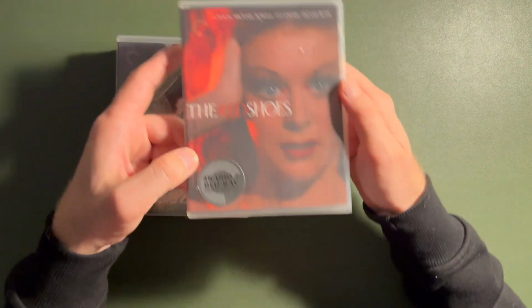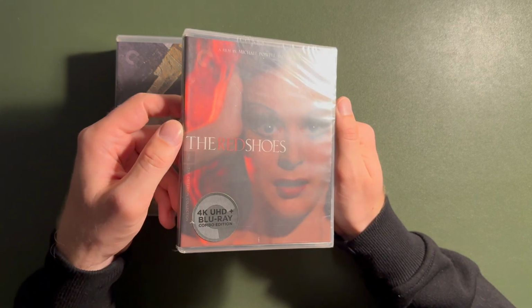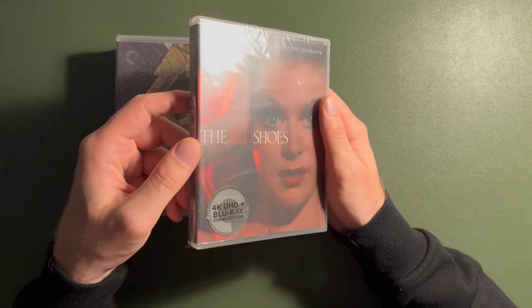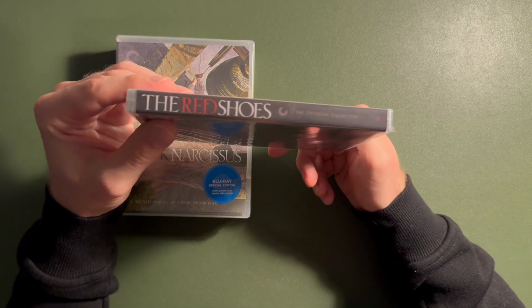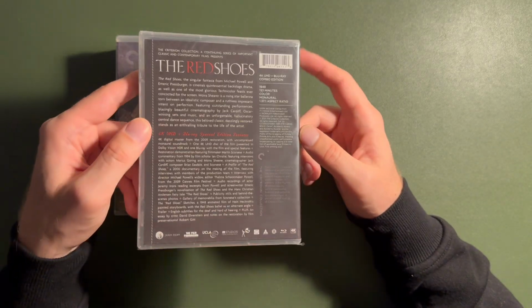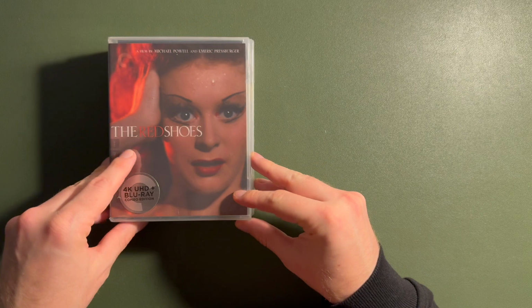The fourth is obviously probably their most known and one of the best films ever made as a whole, The Red Shoes, in 4K Ultra HD from the Criterion Collection. Also a US release. In the UK we get only a Blu-ray. So really looking forward to seeing that one as well. Apparently absolute classic.